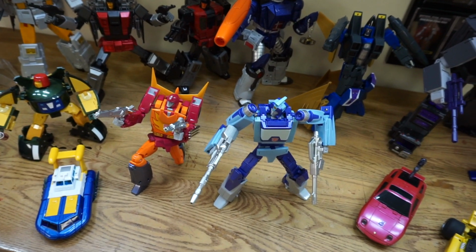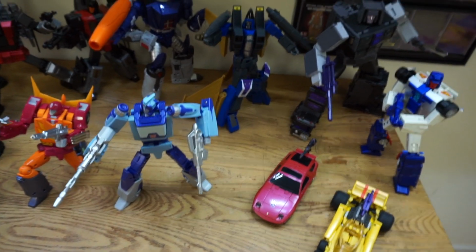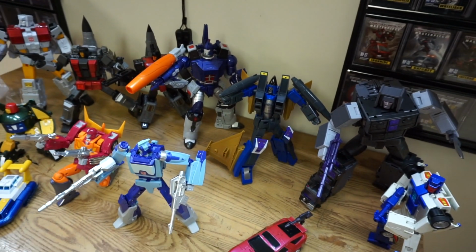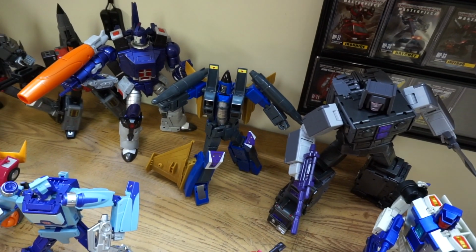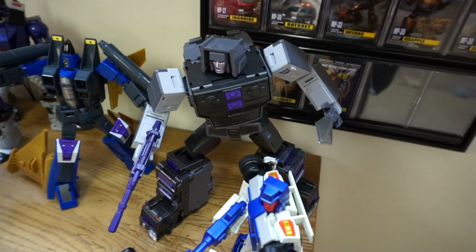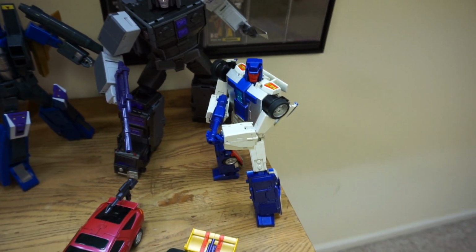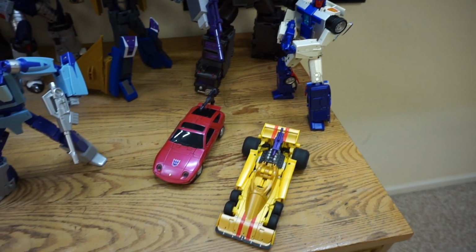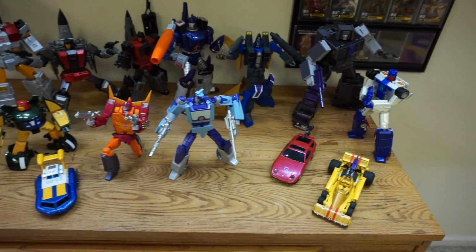The other disclaimer is there are some figures that I bought that aren't pictured here because I sold them. So that's going to be the MMC Azalea, their version of RC, and the MMC Bedrock, which was a repaint, a remold of a previous figure. So those two are included because I did review them, I did play with them, I did own them. But that's really the rules.